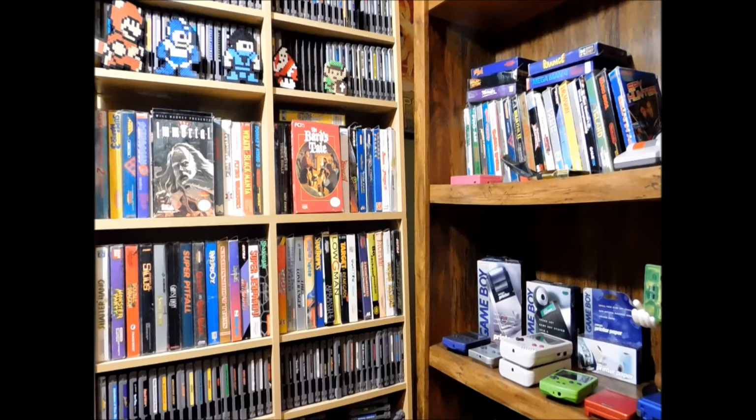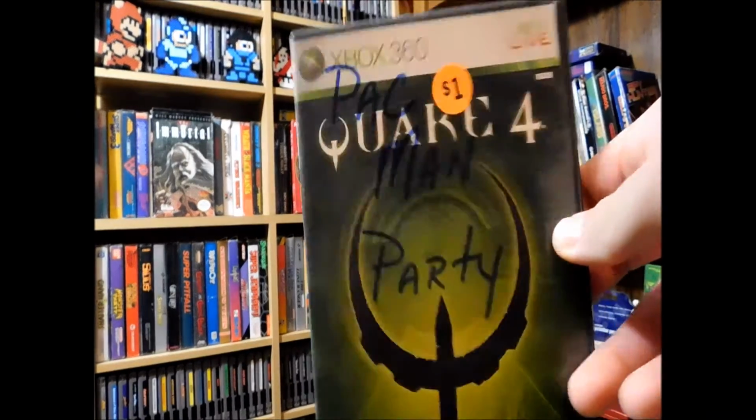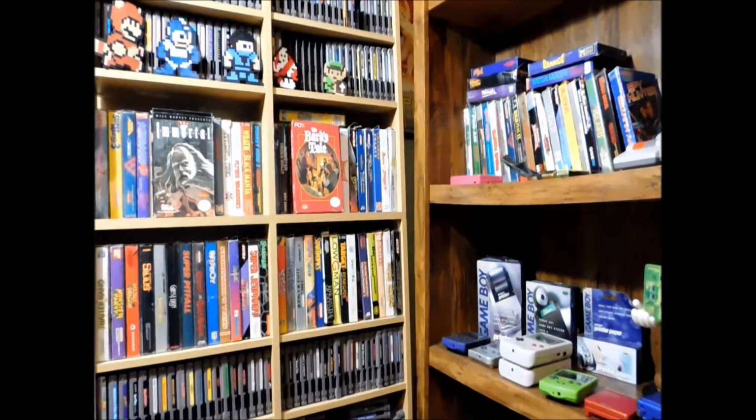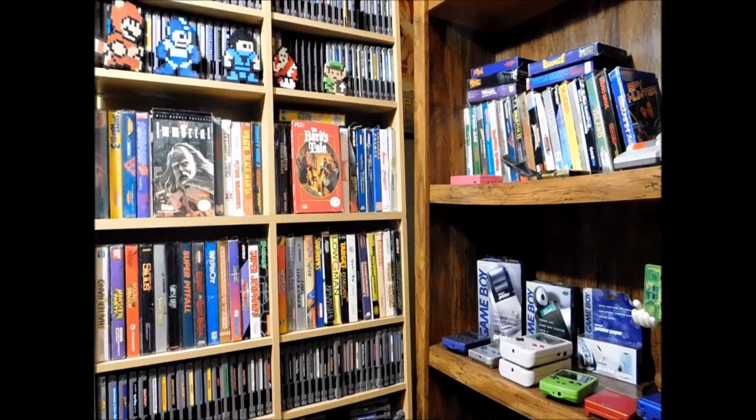I'll show you these games I picked up. It was kind of a slow day the day I was out. Picked up Quake 4 on Xbox 360. It's got 2 discs in there. It's got a bonus disc. Got that for $1. I picked up Amp 3.